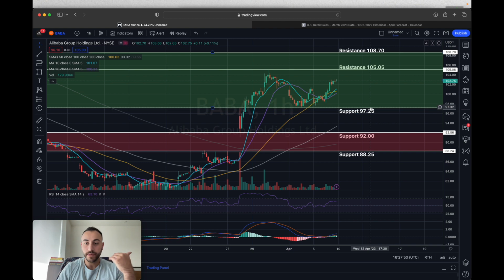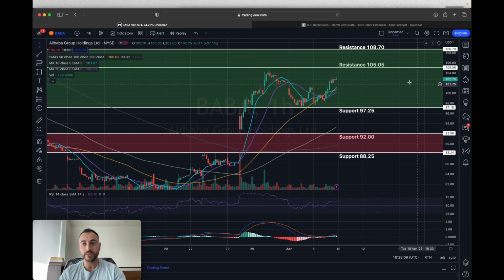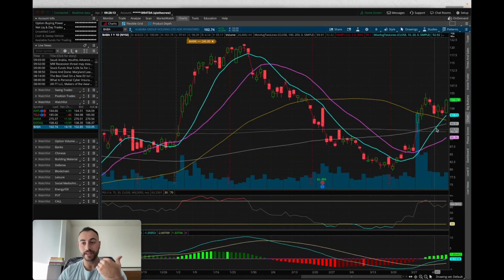However, if it stays above 97.25, then we are going to remain bullish on it. Our stop loss would be just below 97.25, and our first price target above 105.05 is going to be around 108 to 109. So that's going to be our first, and that's not too aggressive of a price target. This is just a start. However, we are expecting Alibaba to continue pushing as long as it holds this 97.25 support.